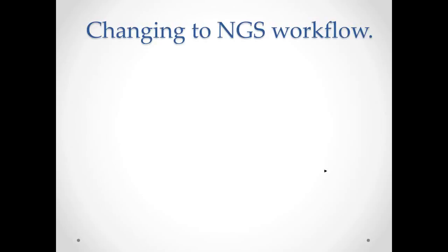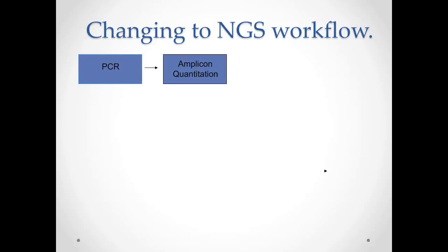So I'm just going to do a quick overview of the change to NGS and our new workflow and where the lab kit fits in. So firstly, we conduct the PCR of the HLA A, B, C, DRB1, DQB1 and DPB1 PCRs. These are currently 6 separate assays, and the same samples are reacted in the same position across the 6 separate plates. We then quantitate every sample.